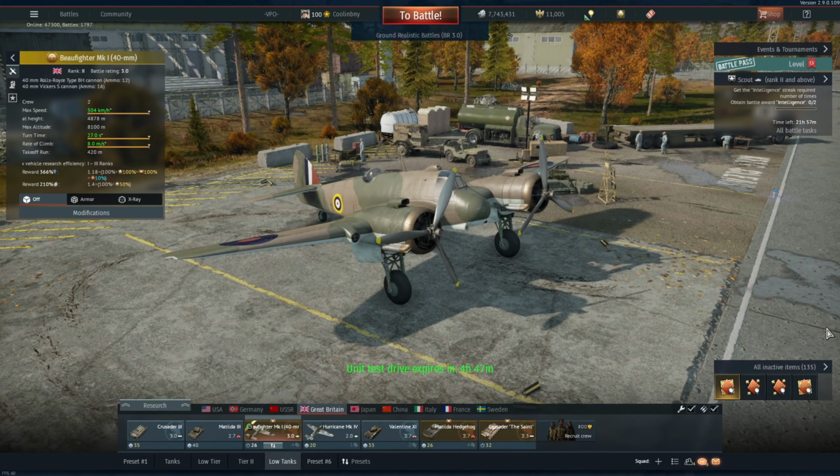Hey everyone, Tankenstein here. In this video, I've got your first gameplay and overview for the Beaufighter Mark I 40mm. This is a Rank 2 Battle Rating 3.0 Premium that comes with Season 5 Battle Pass, River Hunter, and this is the second reward that you get. And it is a heck of a plane, to say the least.